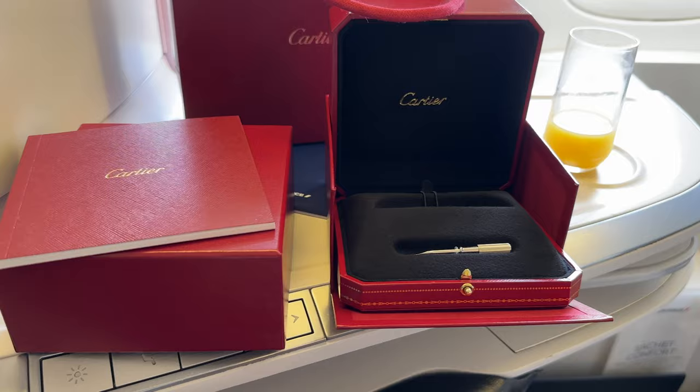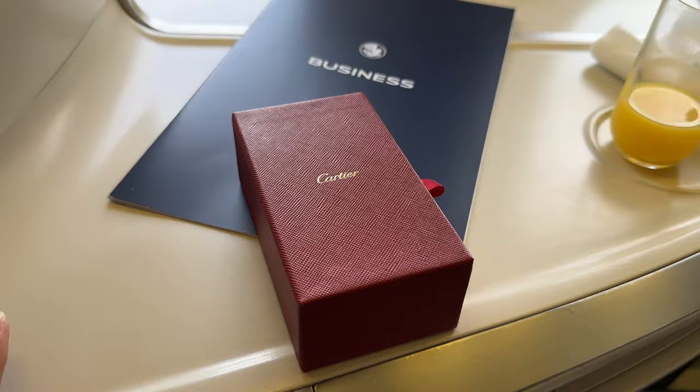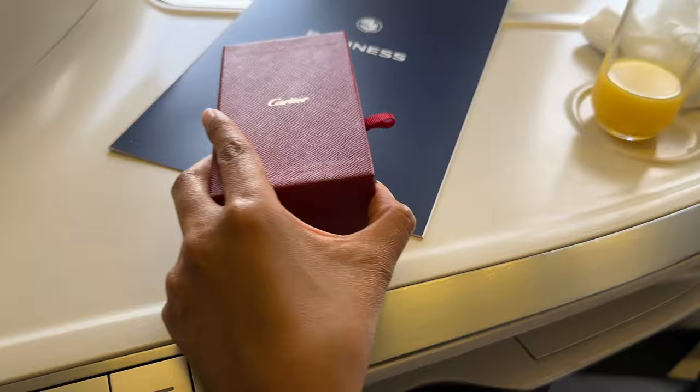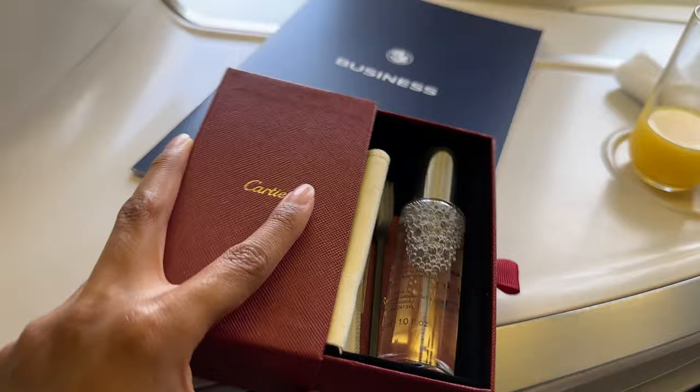So this is the setup. It has the little booklet and the screw in the box it came in. Obviously I'm wearing it, so it's not in there. And then another thing that they gave me is this. I feel like I had to ask for this, but it's just their cleaning kit. I lost my other one, so I made sure to mention it. But it's just the solution, a brush, and a wipe.